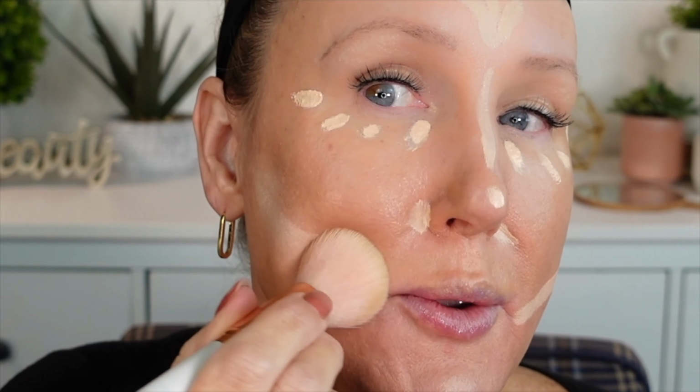I'm going to use that same brush, and we're just going to blend. You can pat if you don't want to move it around too much, or do light sweeping. I tend to like patting. I feel like it doesn't disturb the foundation as much.